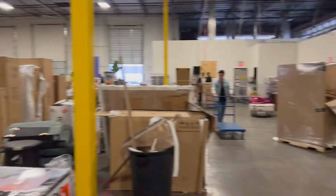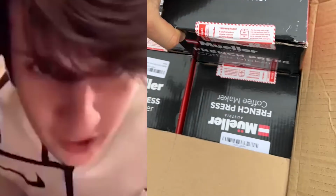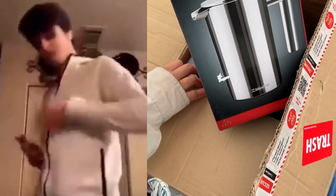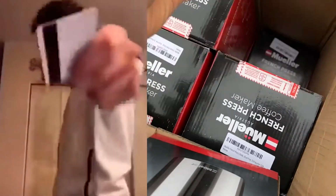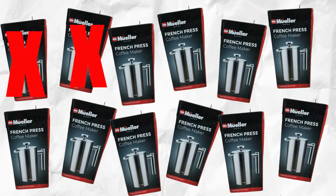So if you didn't catch that, I thought that I had bought just one French press for $8, but it turns out that I purchased an entire box of 12 of them. So I kept one, gave one to my mom, and I was left with 10 to sell.